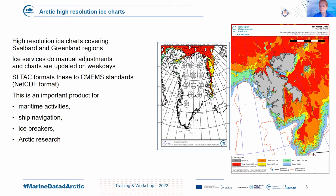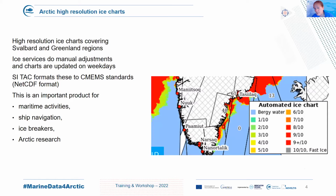And here's just another example of the fine detail, where we have an automated ice chart for the Greenland region. We're able to distinguish many different types of ice. That goes from just a little bit of ice on the water, first year ice, second year ice, multi-year ice, and all the way to fast ice.